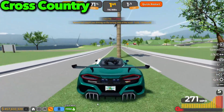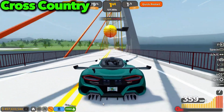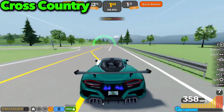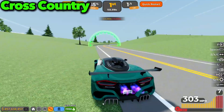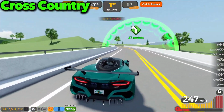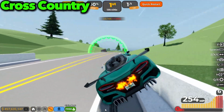I'm taking these corners. I'm not gonna lie, this car's pretty fast. We are currently speeding, bro. Oh my god, look how fast we're going. 359, and then you guys already saw earlier, I think 388 right there. Hold on, I gotta slow down a little bit. Let me chill. All right, there we go. Okay, perfect. And then we're gonna just keep going.